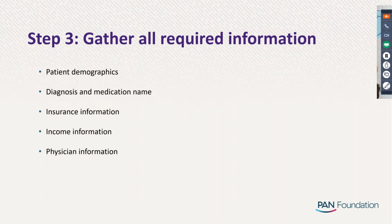The next information that we would like for you to gather before you start applying is the insurance information, because you're going to need that information, as well as the patient's income and the physician information.